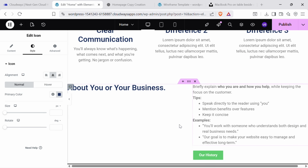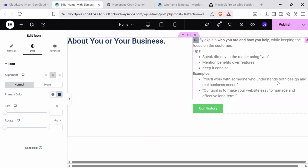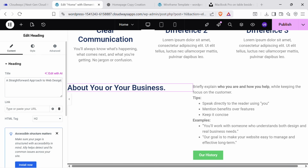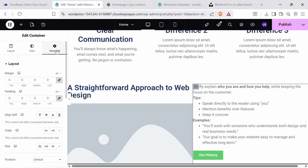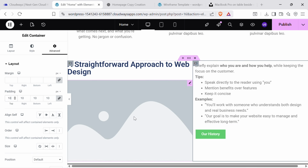Okay. So then you got the about your business section. So this is where you just go through and put in about you, a straightforward approach to web design. So you just copy that, put that in there. Then we put an image in below it. If you don't already have one, we put a little bit of padding around this, maybe even a margin. Let's just see. Padding like that, and then put in the images soon.